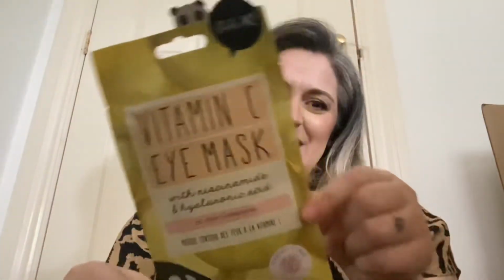The 7th product we have is this. So this is by the brand OK. And this is a vitamin C eye mask. I love eye masks. It just says with niacinamide and hyaluronic acid, it depuffs and brightens. I need lots of brightening. So yeah, you just get one pair of eye masks in here. A lot of packaging just for one pair, I must say. But I do love the brand, so yeah. And it's vitamin C. Yeah, these are going to get used up straight away.